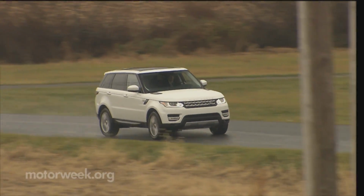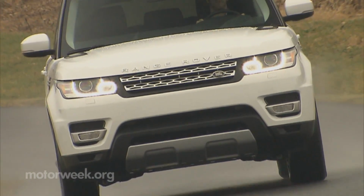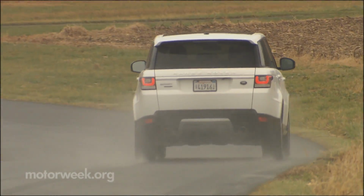Developed alongside the also new Range Rover that launched just last year, the Sport shares the same all-aluminum architecture and 800-pound weight loss despite growing larger and more functional.